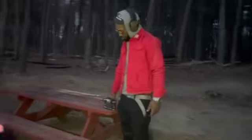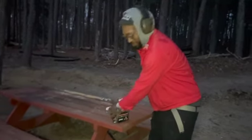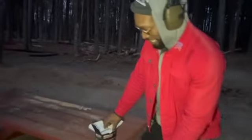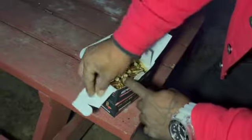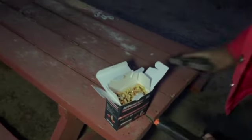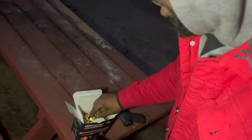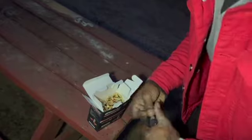So, check them out, man. We about to unbox them like a new gun. We gonna unbox these like a new gun. Ooh, they shine. Let's put them in a gun and see what they do. We're gonna see how these things perform, man. Give a couple of doses of them.